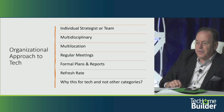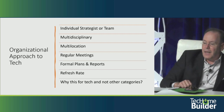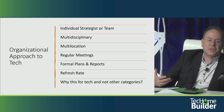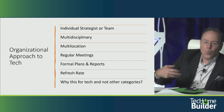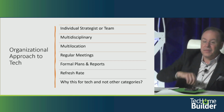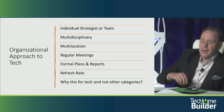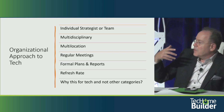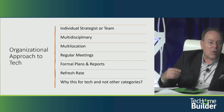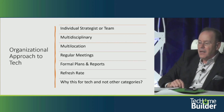Some builders have a multi-location strategy. However you're organized, my question is, what is the work product of either that individual strategist or the group, the team that's working on it? Do you have regular meetings? Do you issue formal plans and reports? How often do you do that?